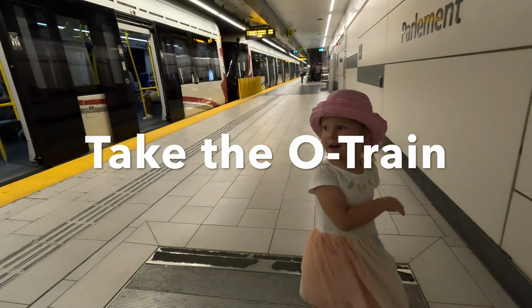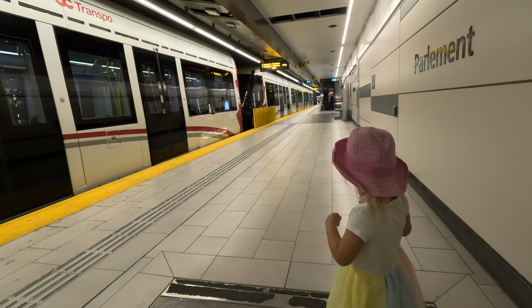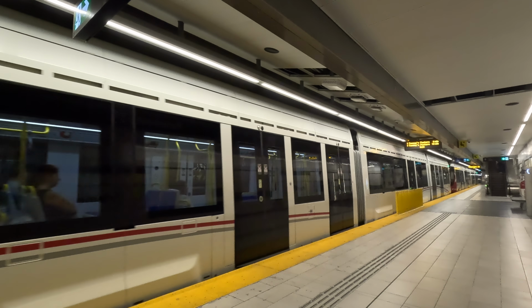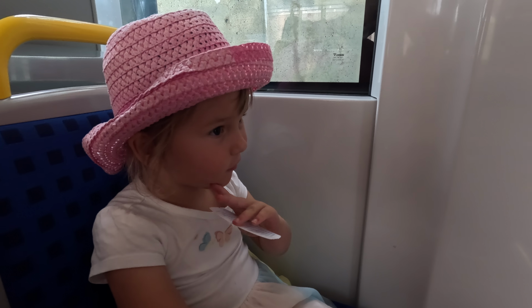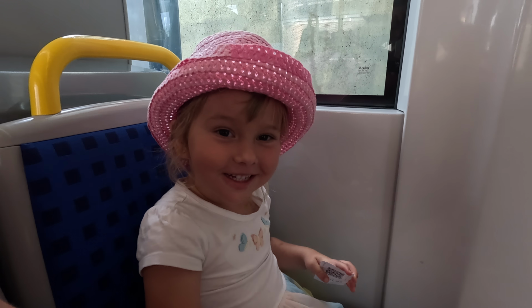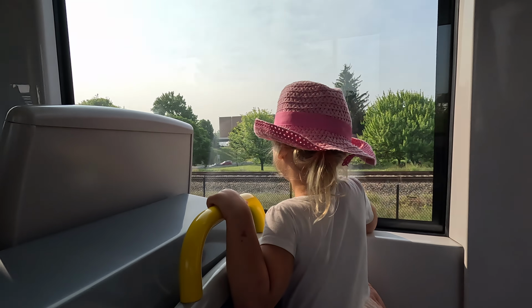Jump aboard Ottawa's light rail train, the O-Train. The cost for adults is a little over $3 per ride, and kids are free. My 3-year-old loved taking the train from Blair Station to Parliament. This is an inexpensive activity to do in Ottawa with kids that they will surely love.